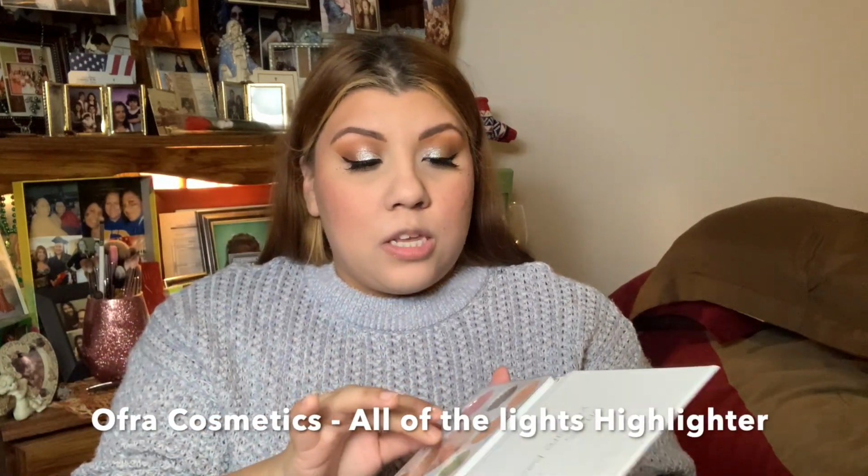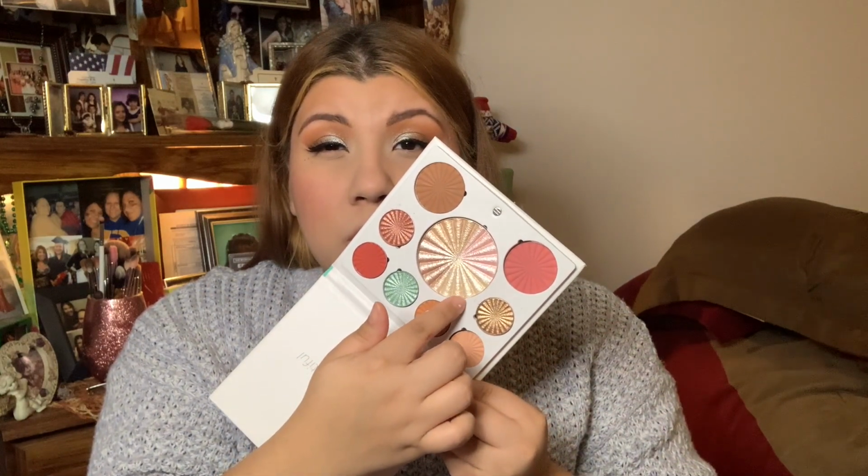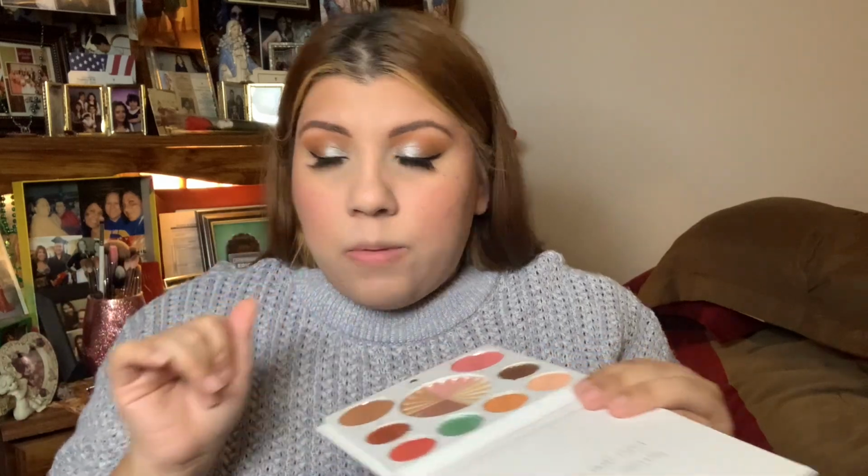That was really pigmented. For highlighter, I'm going to be using this that I got in my BoxyCharm. Love, love, love Ofra Cosmetics highlighters. I think they are gorgeous. I have this highlighter right in the middle. It had bronzer, blush, couple shadows, and then this big highlighter in the middle. I think I'm going to aim more so for this one right here. The highlighter is called All of the Lights, but it's a mixture of a couple of them. So I think I'm going to go for that more champagne-y color.